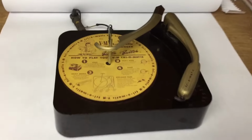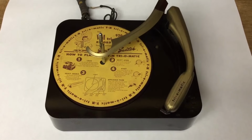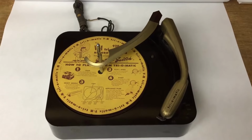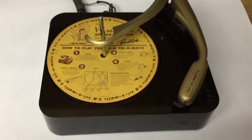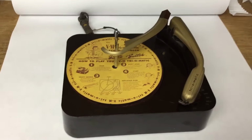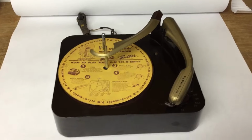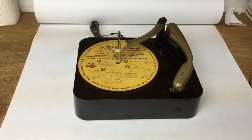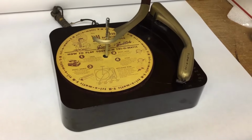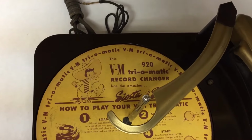This little Voice of Music record player was in an auction lot that I was bidding on for a set of red vinyl 45 records that I've already sold for about $40. And this record player, I cleaned it up, it didn't work, and I didn't want to spend any time on it, so I just put it up for $40, and it sold almost right away. But not till after it gathered about 15 watchers. It just seemed to be a very popular item. Again, it's a Voice of Music, or VM Triomatic.